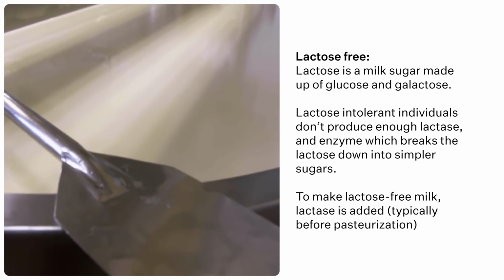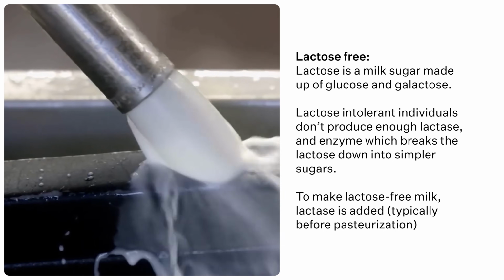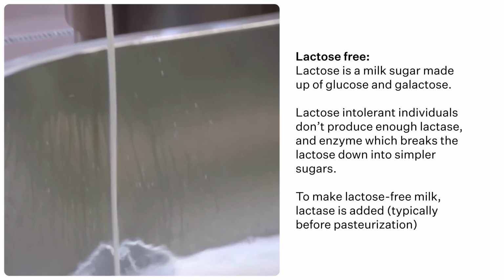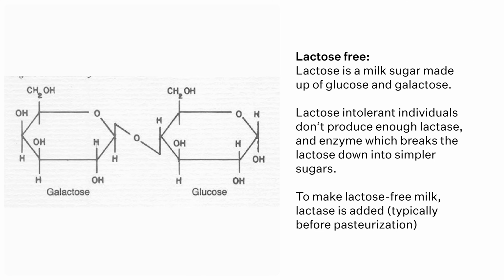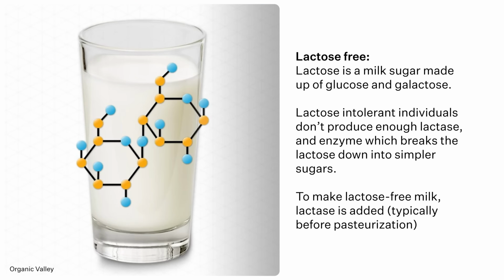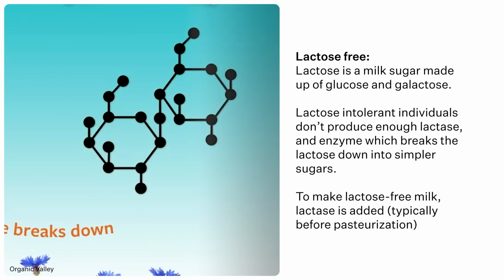Then lastly, in order to make lactose-free milk, it's not done by purely removing the lactose, but instead by breaking it down with lactase. Lactose is a milk sugar made up of glucose and galactose, and people who are lactose intolerant don't produce enough lactase, which is an enzyme that breaks lactose down into those simpler sugars that our small intestine can absorb.